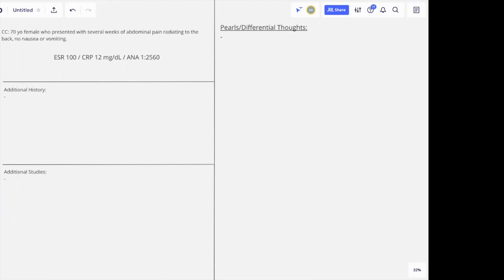My thought is this is a really high ESR and CRP, so this patient may have inflammation in her body. The ANA is very high with a high titer, so the patient may have an autoantibody with a high concentration. And looking at the chief complaint, this is an older female, and she didn't have a typical lupus manifestation. So I wonder what went wrong with her diagnosis.